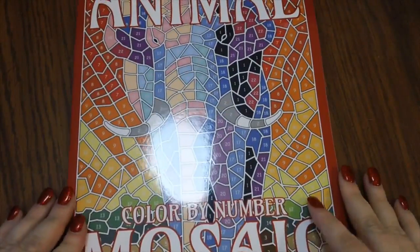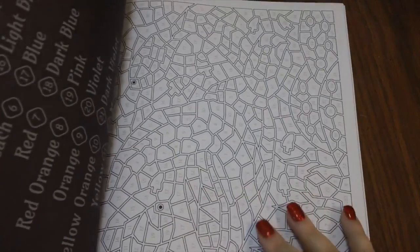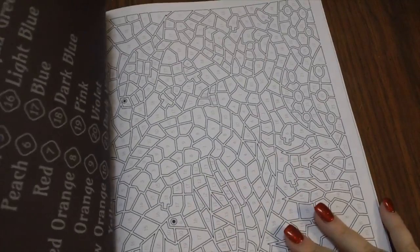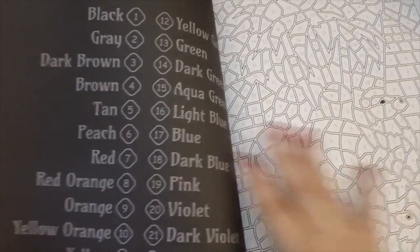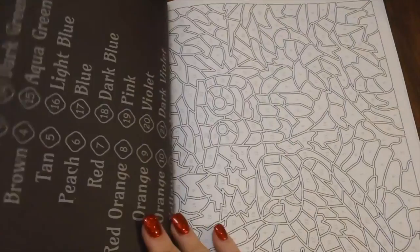This is Animal Mosaics. She sent me this book because I won it. It's a sort of color by number kind of thing, and you pick out each picture. It's on Create Space paper, but each picture is assigned a number and the appropriate color to go with it, so you just color all the numbers in. I look forward to doing some stuff in here and seeing how it turns out.